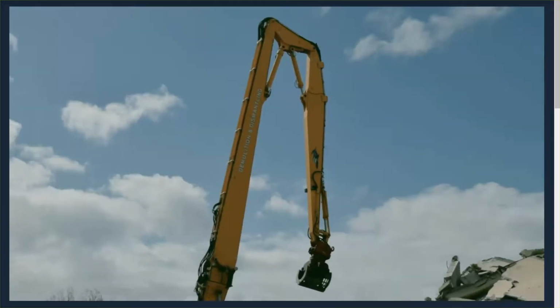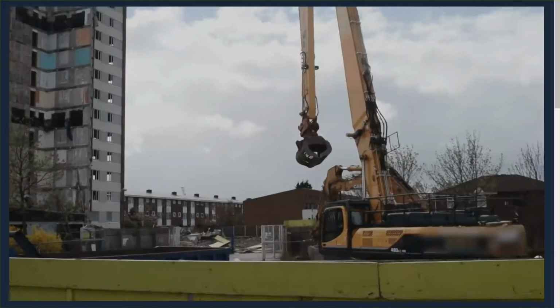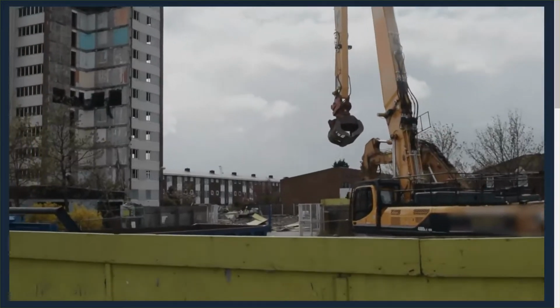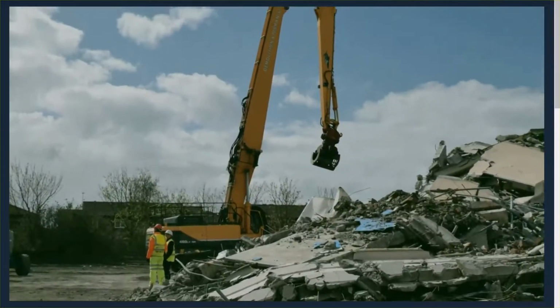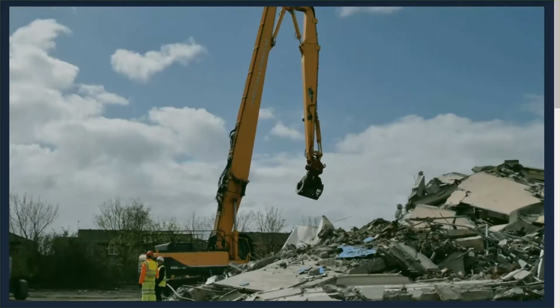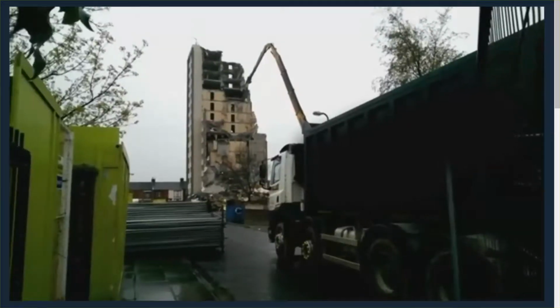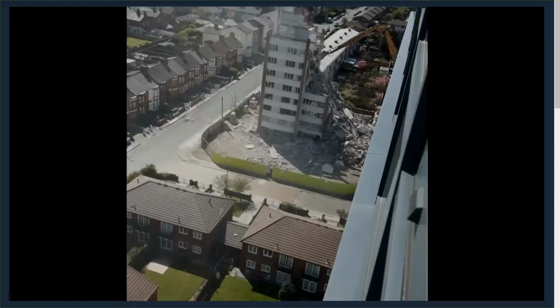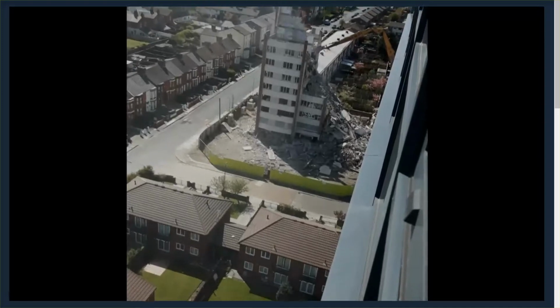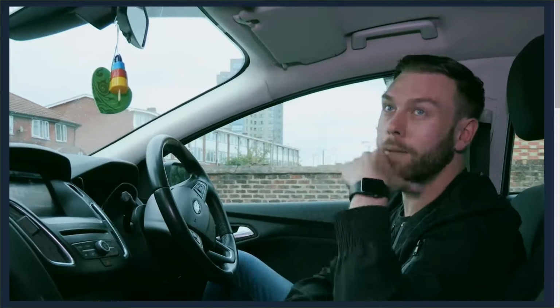A super high-reach excavator was brought to Seaforth from Scotland. Nicknamed the Glasgow Pulverizer by local press, it was the tallest machine in Europe, weighing over 240 tons and reaching 220 feet in height, making it taller than the 15-story block itself. The tower would have to be taken apart piece by piece. It was just crazy. It must have lasted just over a week by the time they took that last piece of Montgomery away.